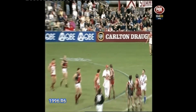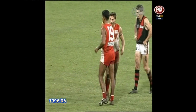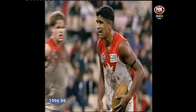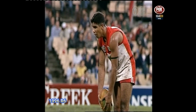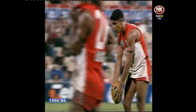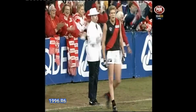Well, a critical position on the ground, really, because the player will kick from only about 25 metres out, pretty well straight in front. 3 minutes before half-time, Michael O'Loughlin can wrench back the lead for the Swans. They've got the perfect score so far, not a blemish. O'Loughlin kicks from only 3 paces, makes no mistake, he gets his first goal for the evening.